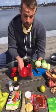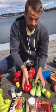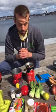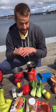So we have some baby bok choy, we have red pepper for this one, but snap peas would be really great as well for this one, some shredded carrots. Basically whatever is in your pantry and whatever is in your fridge can go into this and make something really, really fresh.